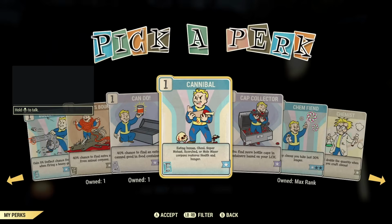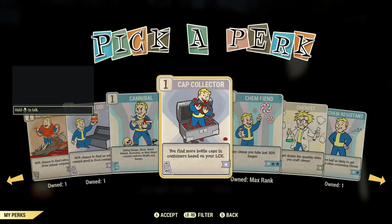Now linking in with Cannibal, like we just mentioned, this one has also seen a rank reduction from 3 ranks all the way down to 1. Again receiving quite a big buff, because all the bonuses that you would have got from having 3 ranks are now reduced to the 1, so you get literally all of the same bonuses, but for 1 perk point.